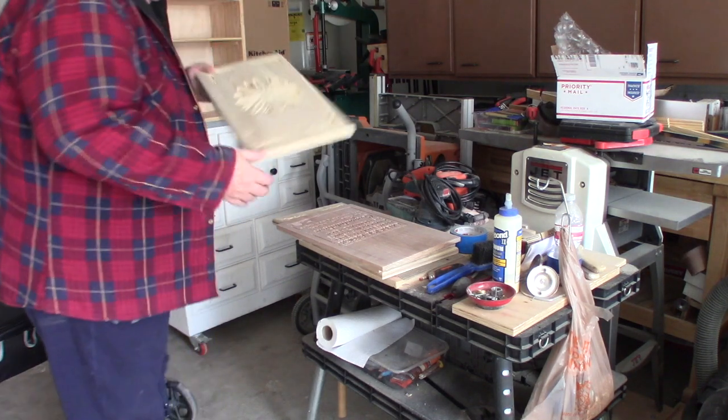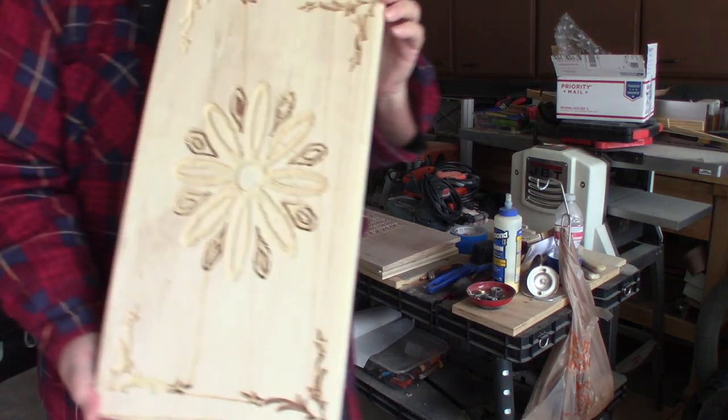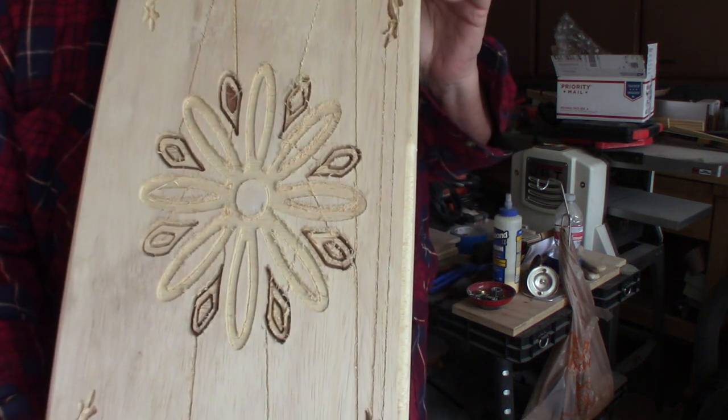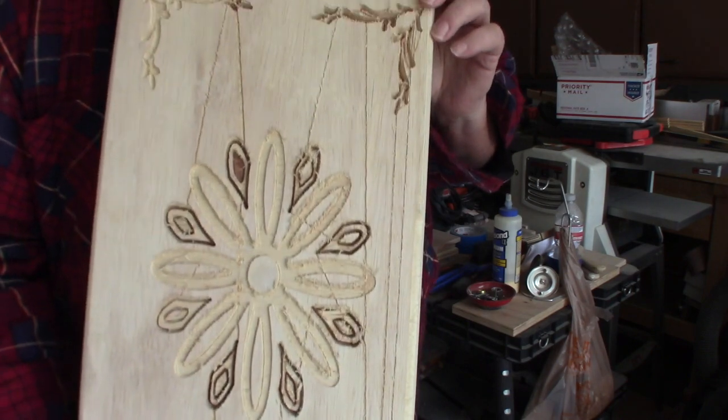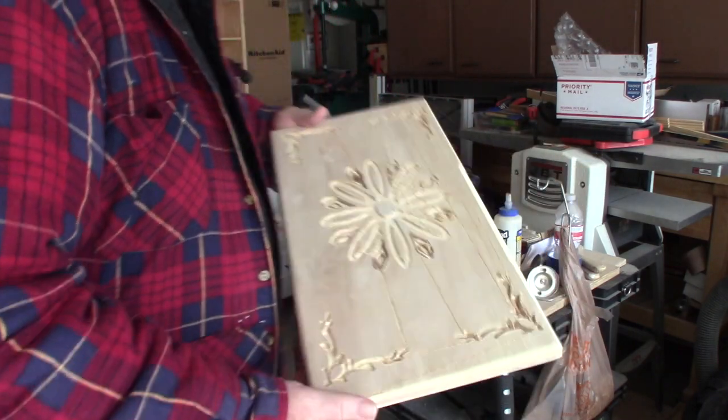What happens when your router goes crazy on you? You see all that? Gouges down deep and drug across the thing. The Z-axis wasn't lifting up all the way. Totally messed up that door.